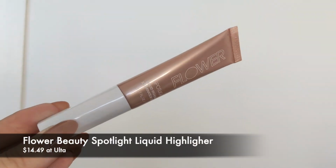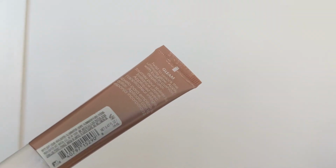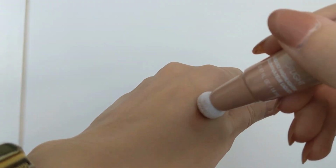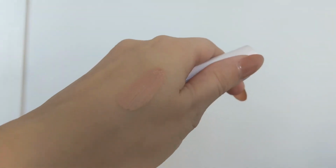I have this in the color Gleam. The way I like to use this is usually I'll do my foundation and my concealer, and then I will put this on the tops of my cheekbones and anywhere I want to highlight before I do my powder. I feel like on its own, it's a little much for me for every day. As I've said before, I do have just a regular office job, 9 to 5, 5 days a week.